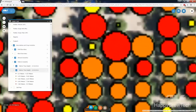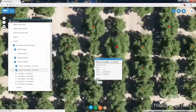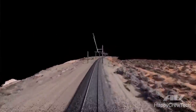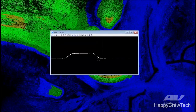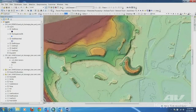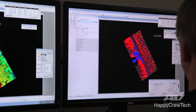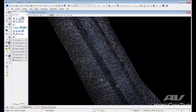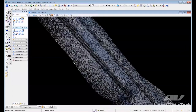AeroVironment's Decision Support System is a web-based analytics platform. We're providing an intuitive set of capabilities and analytics to our customers that includes trend analysis, to do comparative analysis, to see how things have changed. This is not new for AeroVironment. We have been providing information and intelligence to our military customers for over 25 years. What we're now doing is taking all of that information that we've learned from the military customers and now applying it to the commercial sector.